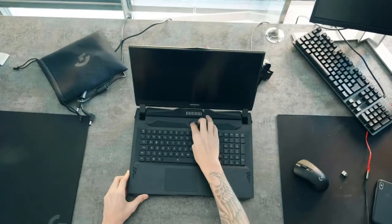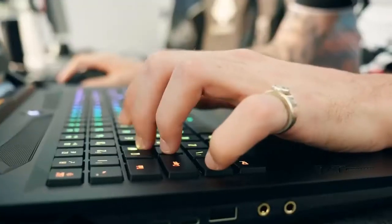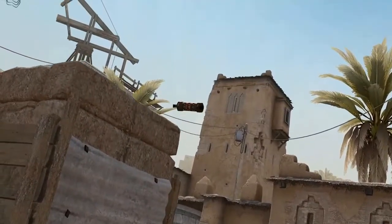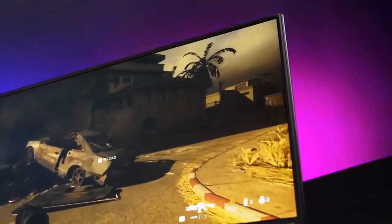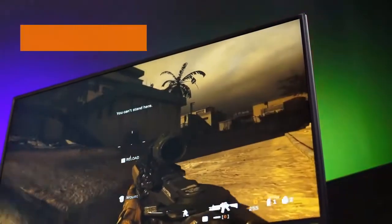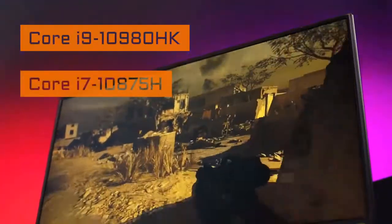CPU: 2.4 GHz Intel Core i9-10980HK, 8-core 16-thread, up to 5.3 GHz, 18MB cache. Graphics: NVIDIA GeForce RTX 2080 Super Max-P, 8GB GDDR6. RAM: 32GB DDR4. Screen: 17.3-inch Full HD, 1920x1080, IPS, 240Hz. Storage: 1TB SSD, MSI, 2TB HDD. Ports.